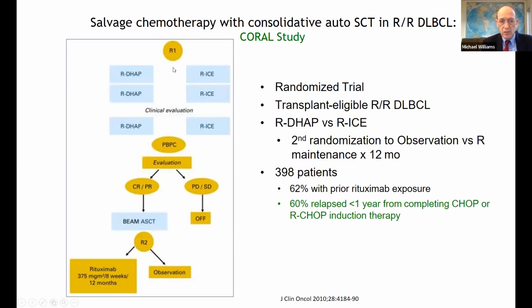So this looked at patients who had relapsed after initial treatment, whether primary refractory to it or a later relapse, and they were comparing rituximab plus DHAP versus R-ICE. Patients who responded, if you had a CR/PR, went to BEAM conditioning, and then a second randomization to either observation or maintenance rituximab for a year. Patients who had progressive or stable disease went off study. So this was a large randomized multinational study, and they had about 400 patients.